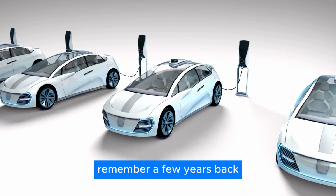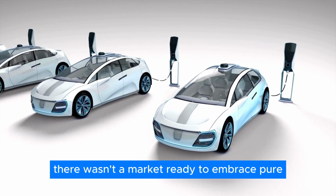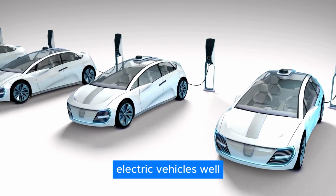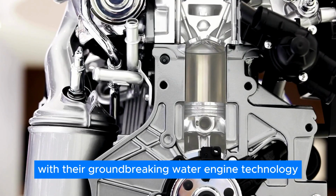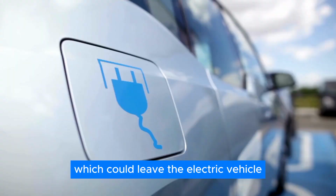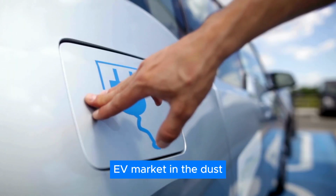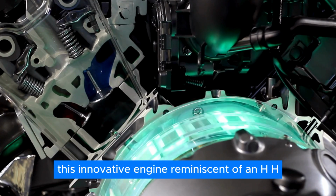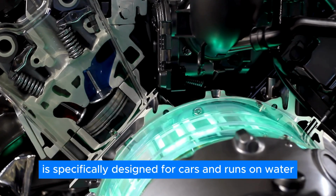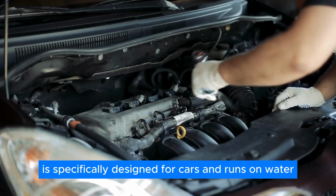Remember a few years back when you famously declared that there wasn't a market ready to embrace pure electric vehicles? Well, Toyota is about to change the game with their groundbreaking water engine technology, which could leave the electric vehicle, EV, market in the dust. This innovative engine, reminiscent of an HHO generator, is specifically designed for cars and runs on water.